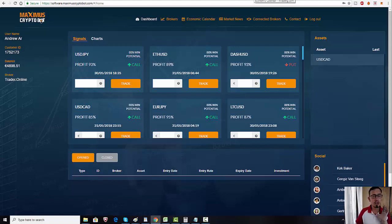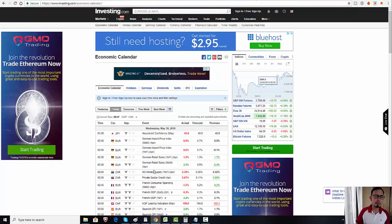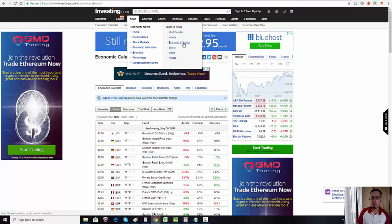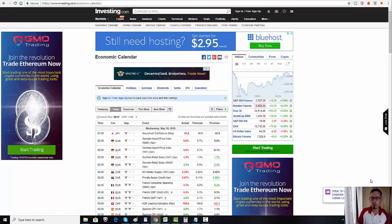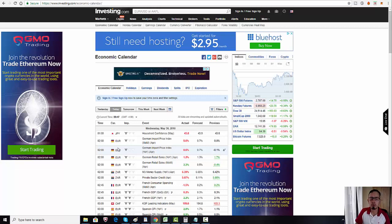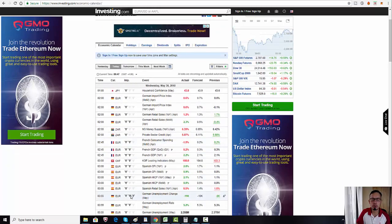So before we place any trades, there are a couple of things you need to remember. Make sure that you go to investing.com, click on news, click on economic calendar, and make sure guys that you check your economic calendar and make sure that there are no 3 bull upcoming news during your trading session.